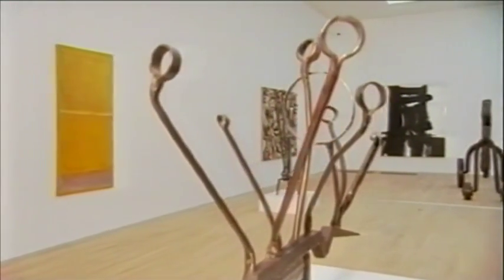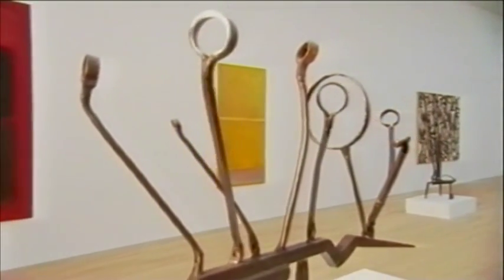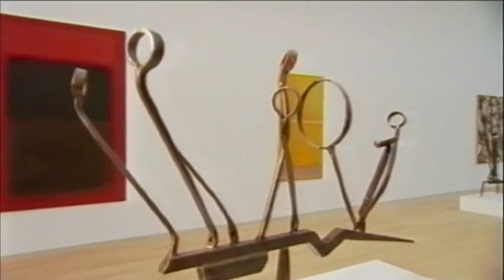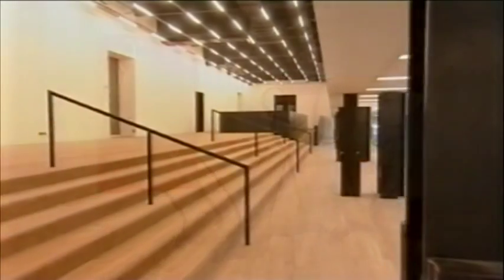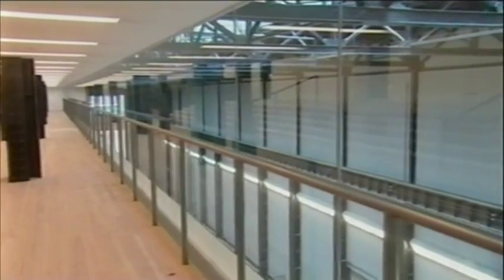The story of how Tate Modern became the showcase it is today stretches back over 6 years with almost 1,000 people playing a part. Behind every wall, column, window and door, there's a story of hard-fought decisions as the creative vision of the architects met the tough demands of the Tate schedule and budget.